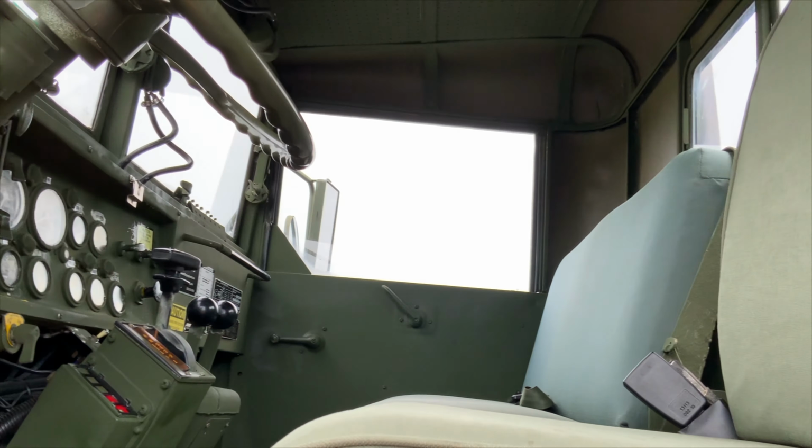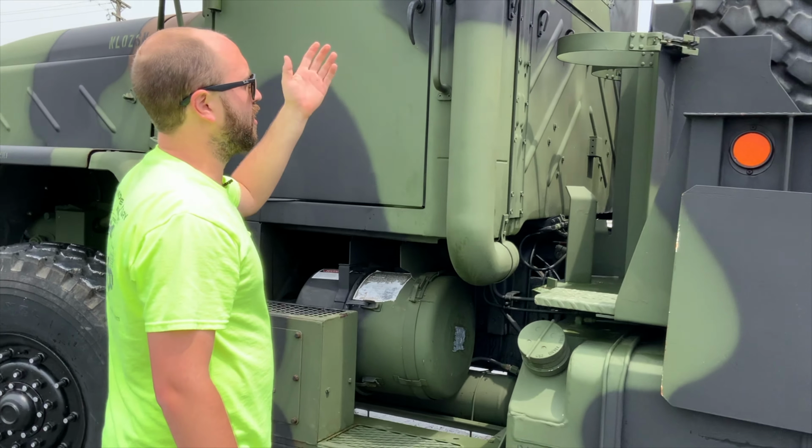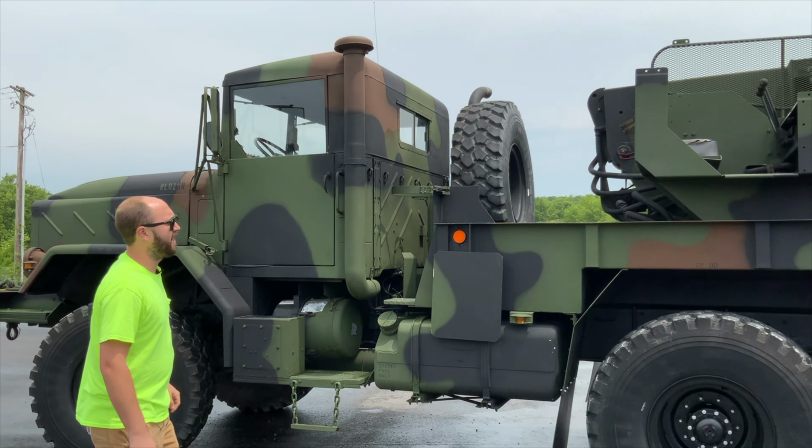As you can see, the interior for a truck built in the 90s is very, very clean. A lot of 900 series trucks came with factory soft tops. This one actually has an OEM steel hard top.